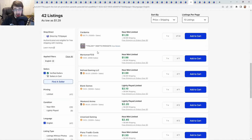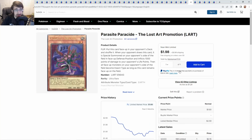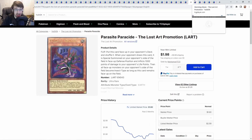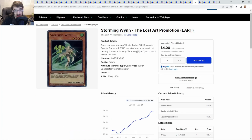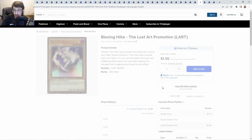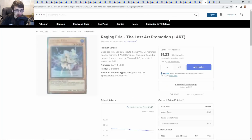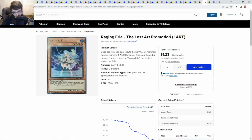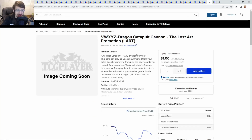Parasite here. $1.50, going up to $3 here. I mean, if you want it, it's here. Can't go lower, right? Wind is like $4 or $5. I don't know why people love the Wind Charmer so much. I mean, you look at Blazing Hita, they're like bucks. Same with Aleister at like dollars, which I don't think they're bad to get. Not bad dollar penny stonk.